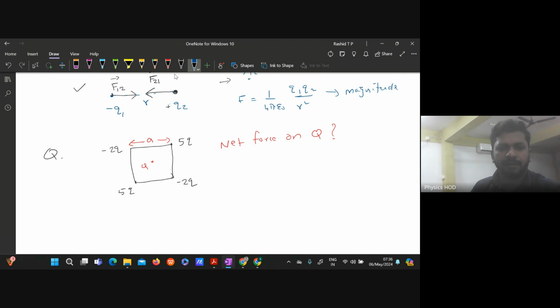That is, here, first, the net force on this Q means this charge exerts a force on this Q. That is, both are positive charges. Therefore, this charge will be repelled away. I can draw a vector like this because both are positive charges.